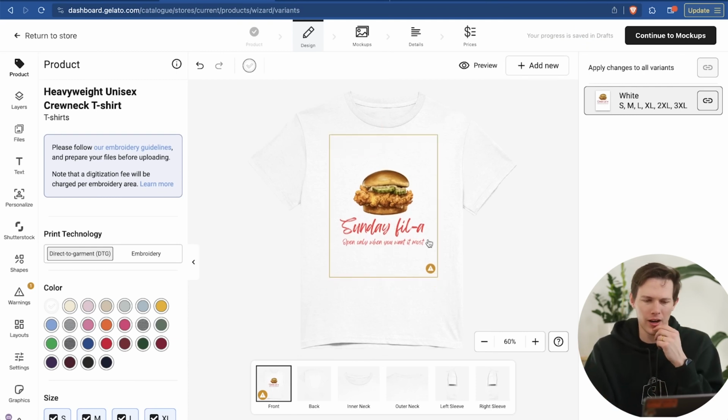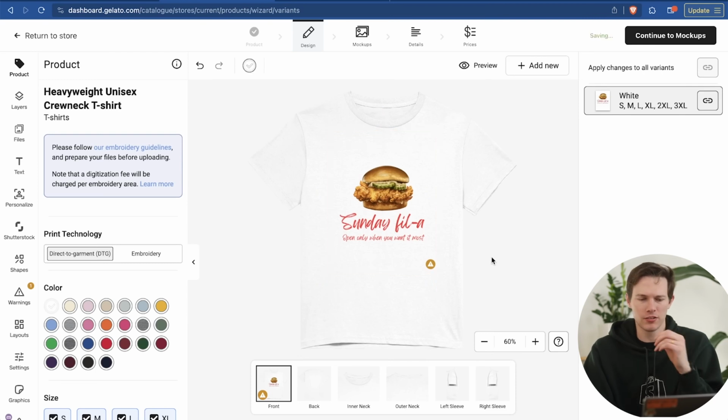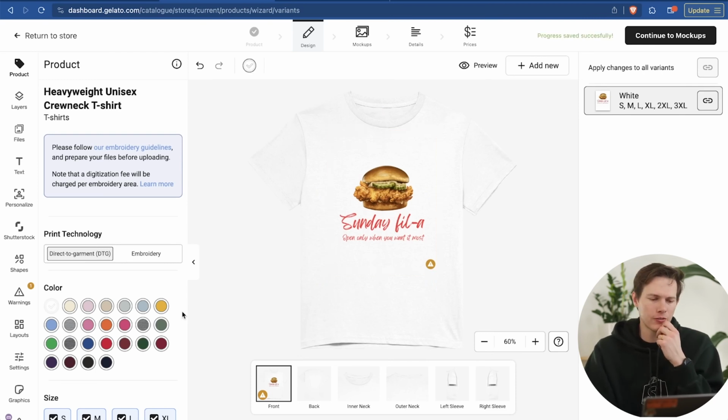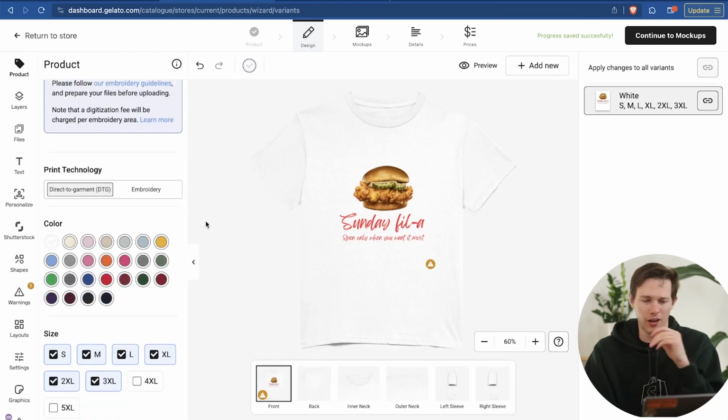I want it to be a little bit bigger. I think that's kind of funny. Let's put it just like that. We can also move it up and down, as you saw I was doing right there. And of course, we can choose the color of the shirt. I think white makes perfect sense here. I think that looks good.